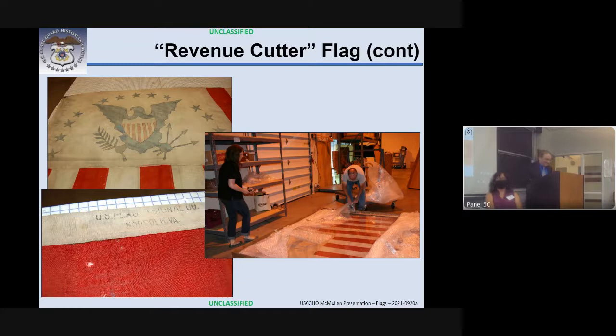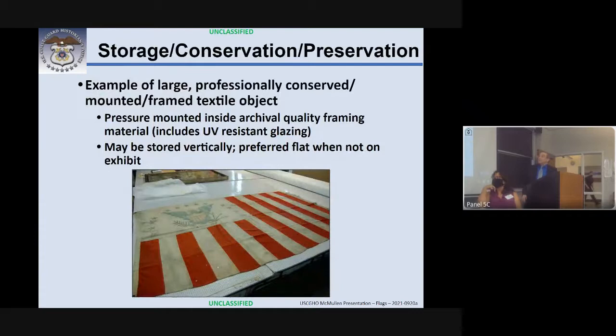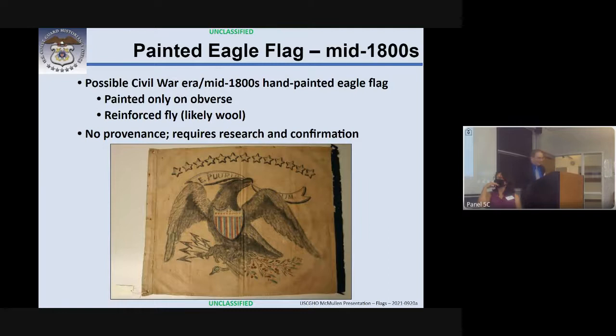For the last flag today, next slide, please. Conservation. Next slide. Okay. For the last flag today, we encounter an altogether different challenge from the others. Transferred to the Coast Guard in 2011 by the U.S. Navy, this hand-painted eagle flag is a mystery object in the collection. It arrived with no provenance and awaits further research and confirmation.